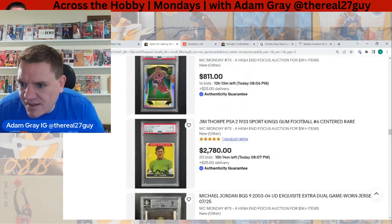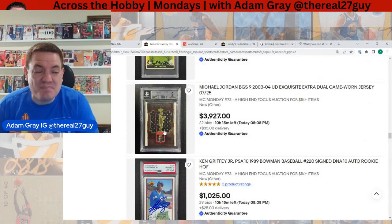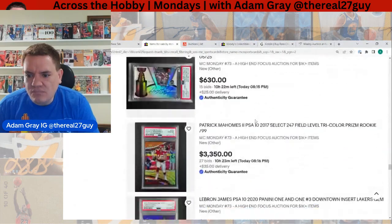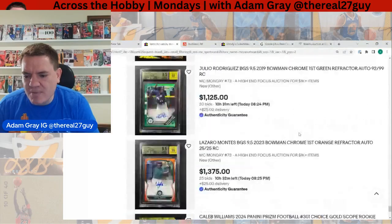Giannis Silver. I love this Jim Thorpe. I love that card. I don't know if that's paper loss or if that's an image of something else in the background there. Here's the Jordan of the extra exquisite, but this is the better variation, the one with the gold guy right here, numbered out of 25. Great looking Griffey 10 on the auto there. So much good stuff. Great looking Magic Eminence card.